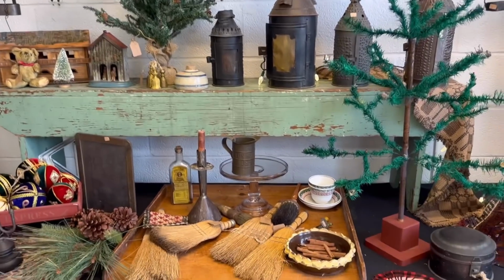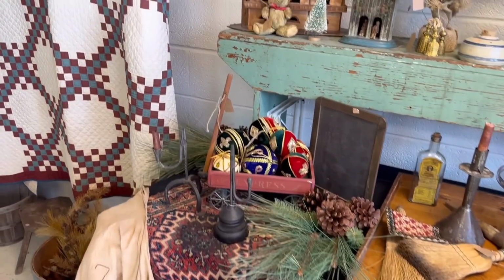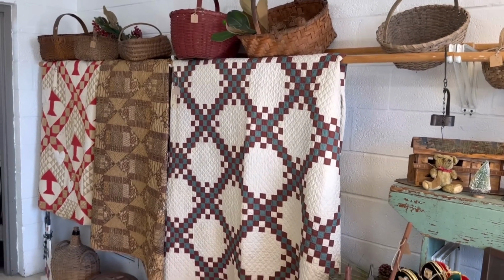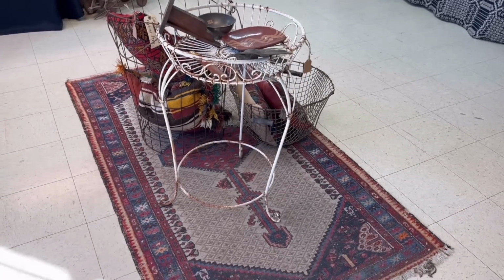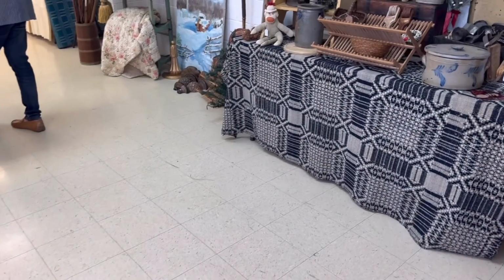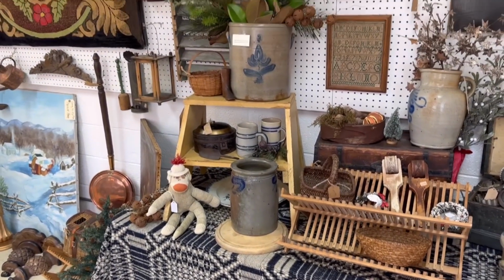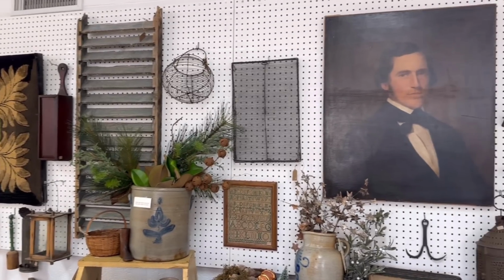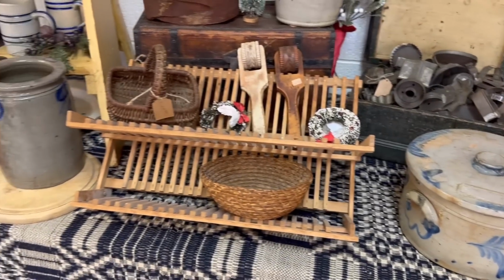But they always have the best early lighting. Wonderful old rug. And oh my word, that cake crock was just amazing. There's a close-up view of it.